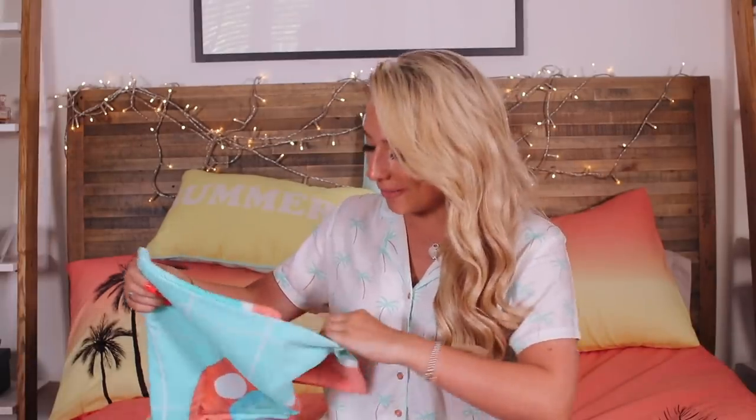So I don't know how many favorites I've said that I've had, but this is hands down my favorite product of the whole range. I said this in the announcement as well. I kept raving about the beach towel. Everybody loves the beach towel. It's just so cool. So if you're towel obsessed like me, then you are going to love this. This is like my new mug of the range.